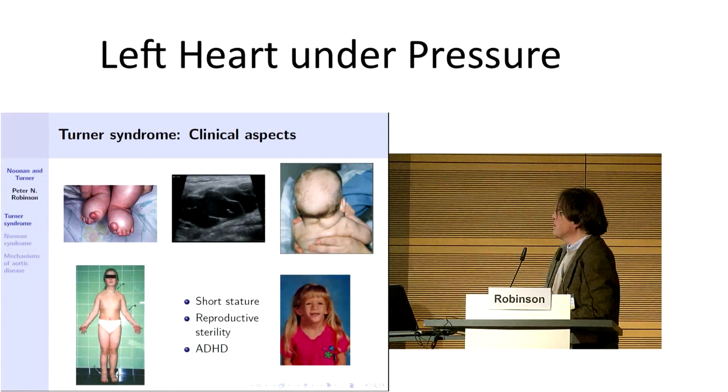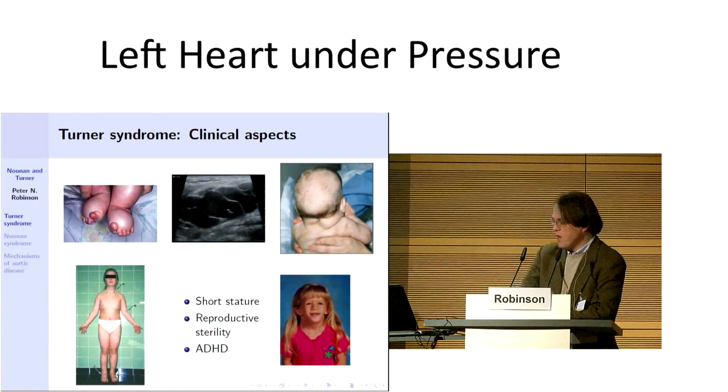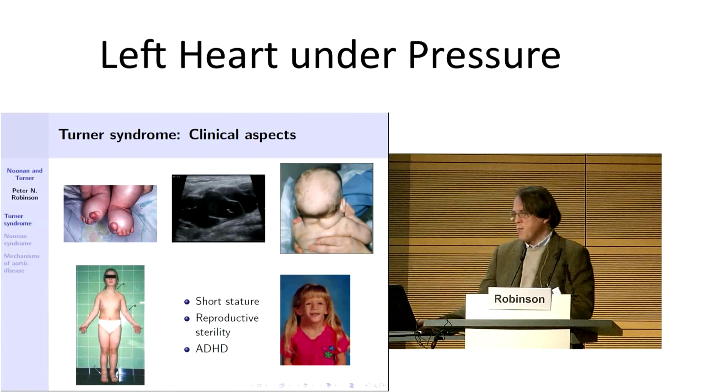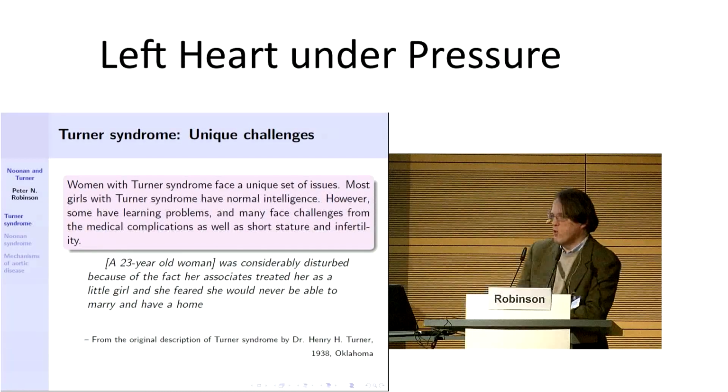You can see the cystic edema in the nuchal area, in the ultrasound, the traces of that postnatally. We often see that there's a wide thorax with widely spaced nipples. We can see here the webbing of the neck. Additionally, these girls and women have short stature and reproductive sterility. There's a number of other manifestations, such as attention deficit hyperactivity disorder, some learning disabilities, although most women have normal intelligence with Turner syndrome.